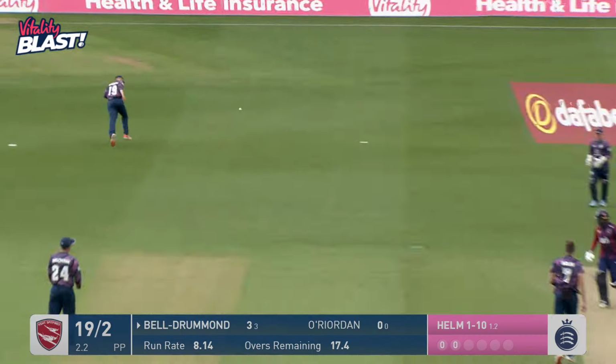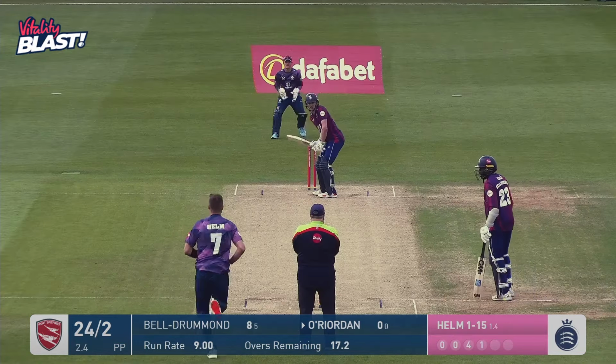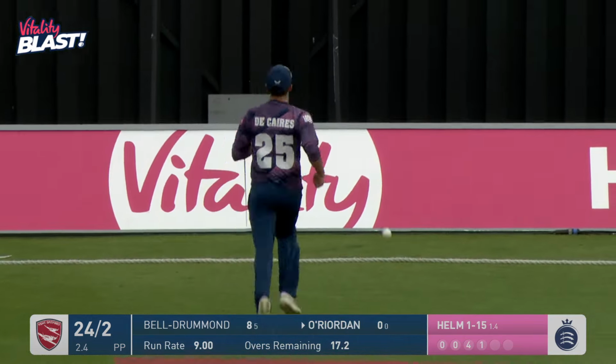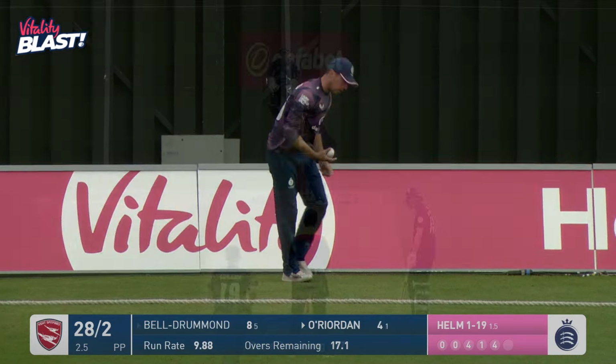Oh, that one kept low. And Daniel Bell-Drummond is going to get 4. Oh, that's a nice shot. Marcus O'Riordan, as he did on Friday night, opens his account with a boundary.